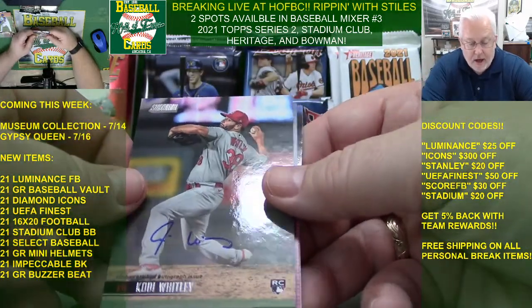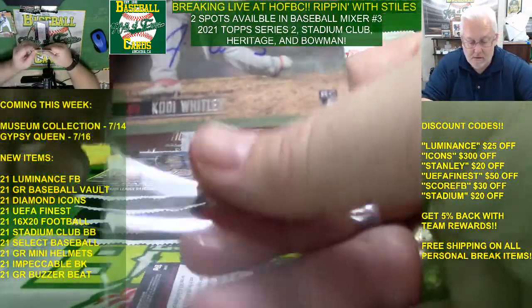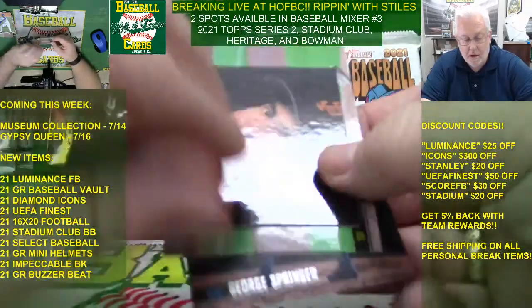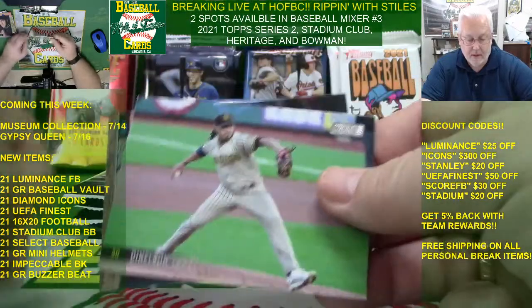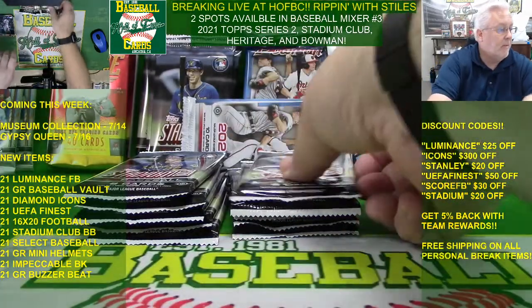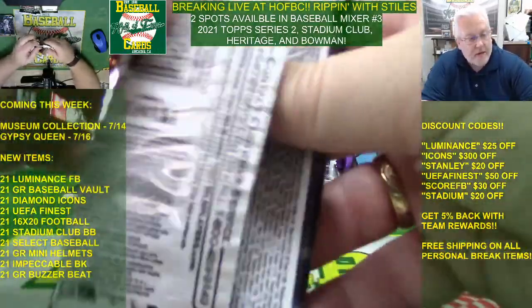There is our first auto. It's a Cody Whitley on-card rookie auto. Will Clark on the Stadium Club throwback. Denelson LeMay and George Springer. Anybody with us in chat? Are we all off watching the Derby as it unfolds?